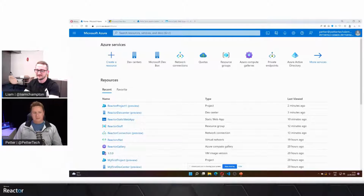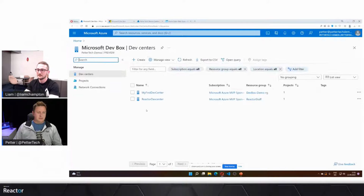Yeah. Thank you. And as you can see, this is the Azure portal, and I have the DevBox service here. Within the DevBox service, you are able to create different dev centers, which, if you consider it from a large org kind of thing, you would have different dev centers for different departments, perhaps. In this scenario, I have created the Reactor Dev Center here.